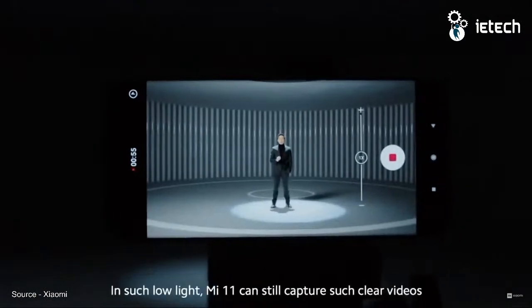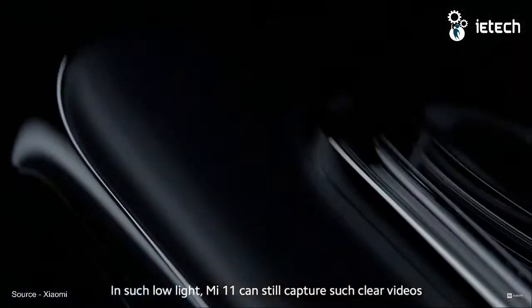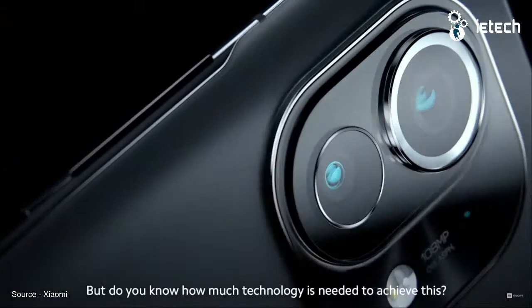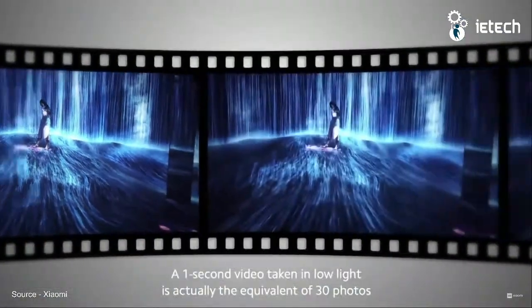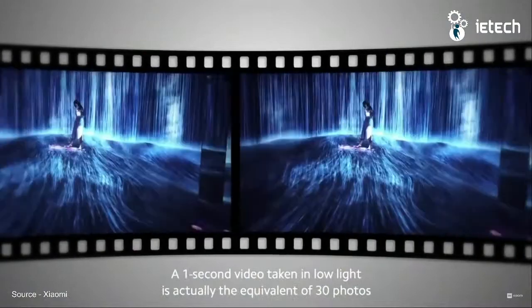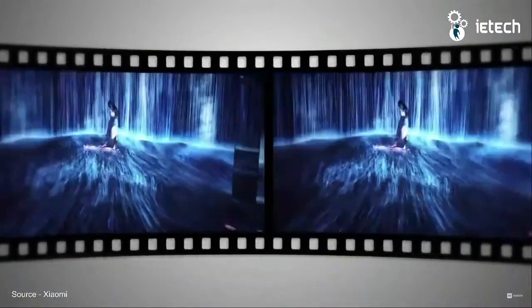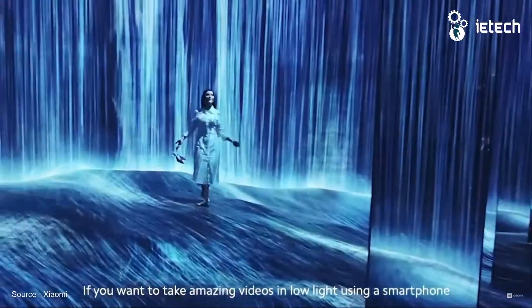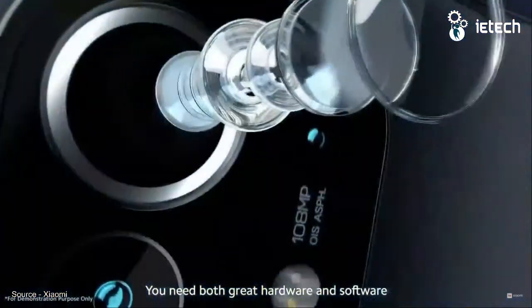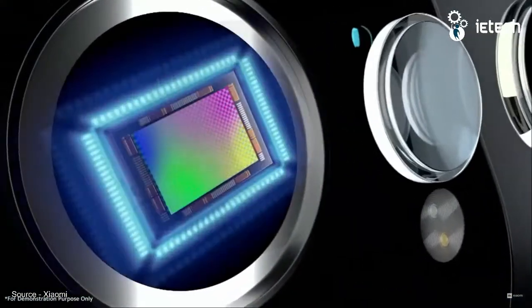Amazing, right? In such low light, Mi 11 can still capture such clear videos. But do you know how much technology is needed to achieve this? A 1 second video taken in low light is actually the equivalent of 30 photos. If you want to take amazing videos in low light using a smartphone, you need both great hardware and software.